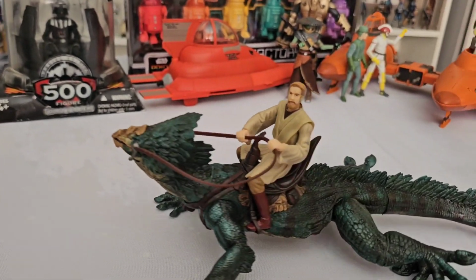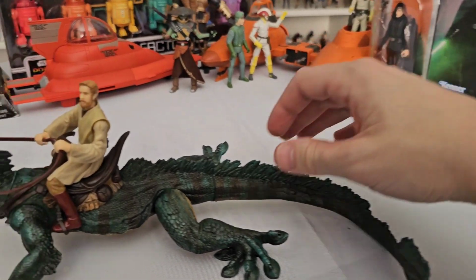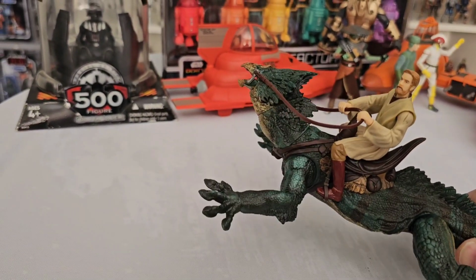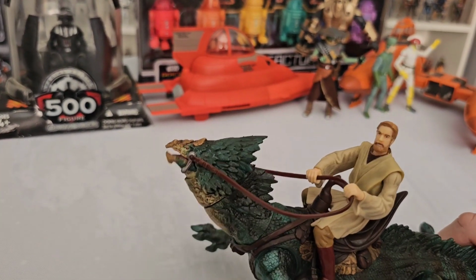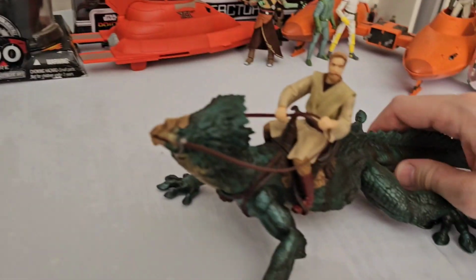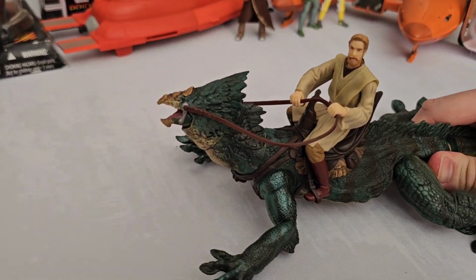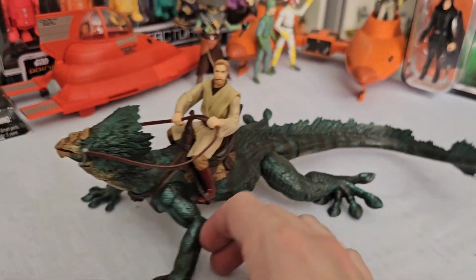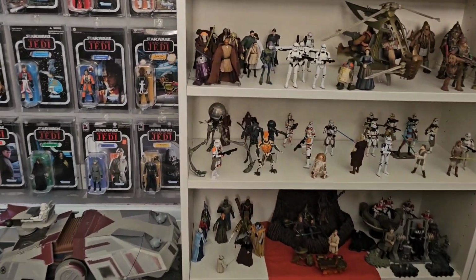There is a great feature on this. We've got a swishing tail, but also if you pull the tail out, it lifts the arms and does this sort of roaring effect. Obviously no sound effects, but that's kind of cool. Yeah. Cool. Well, that's the Boga. I know where that's going. Obviously, that's going on Utapau.